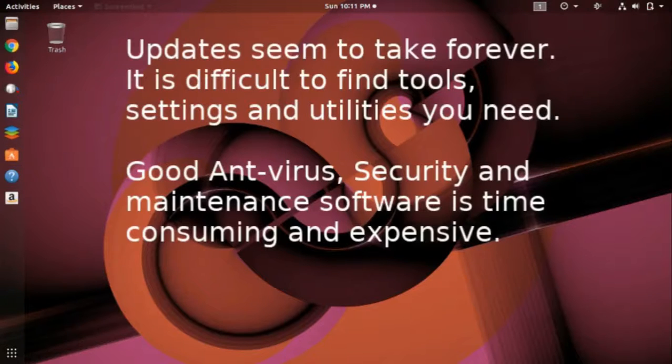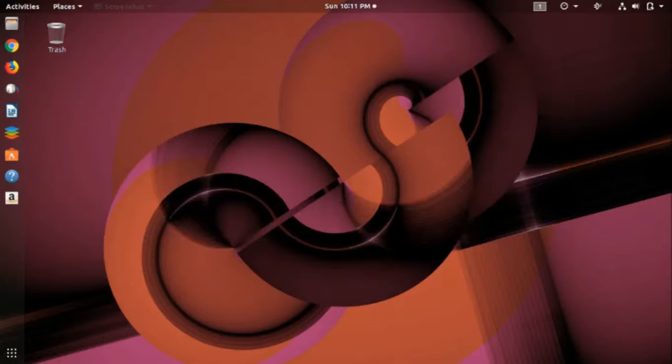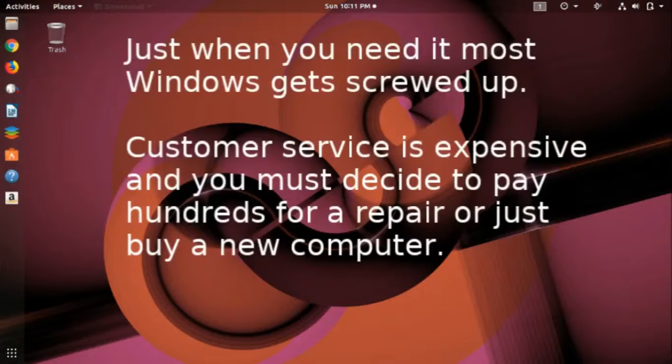It's difficult to find tools and settings and utilities you need. Good antivirus, security, and maintenance software is time-consuming and expensive. Just when you need it most, Windows gets screwed up. Customer service is expensive, and you must decide to pay hundreds for a repair, or just buy a new computer.